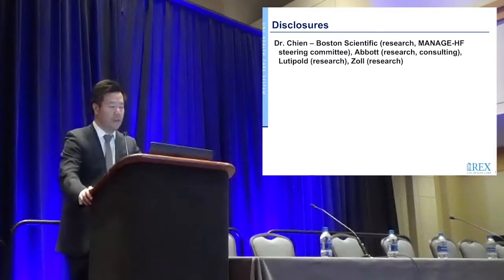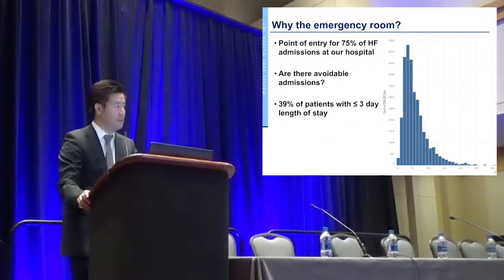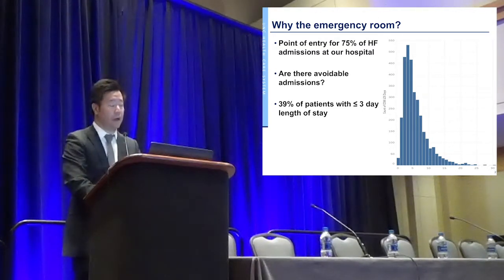Here are my disclosures. And why the emergency room? Well, when we look at patients that get hospitalized in our hospital with congestive heart failure, the point of entry for 75% is the emergency room. And we've asked the question, are there avoidable admissions? When we look at length of stay in our patients who are admitted with heart failure, 39% have a length of stay of less than or equal to 3 days.